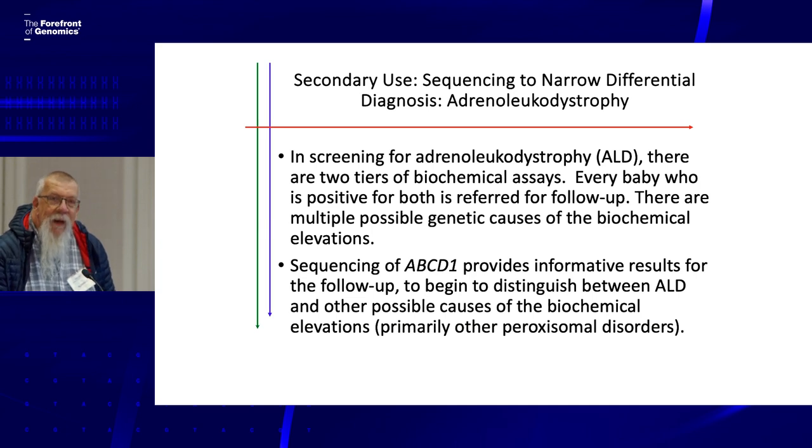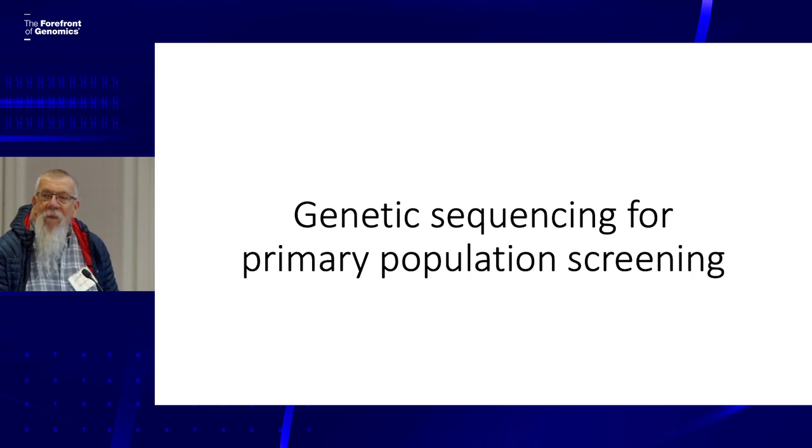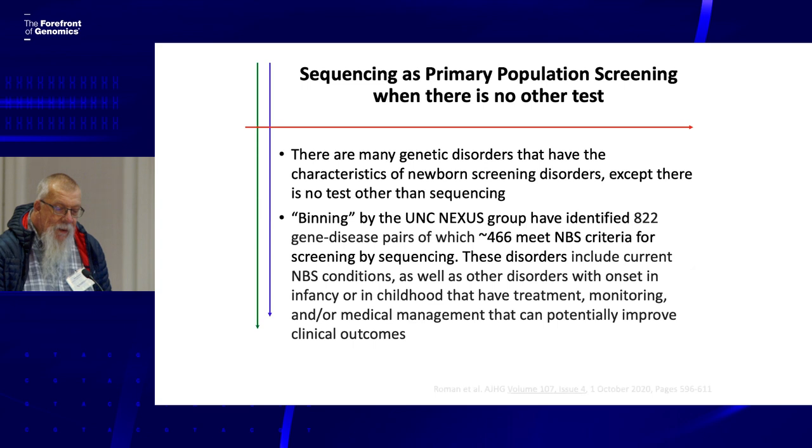But now let's consider what happens if we started to do primary population screening, that is, just go directly to genetic sequencing. There are a lot of disorders that look like candidates for newborn screening, except there's no biochemical test. They're relatively early onset. They have clinical follow-up, but there's no test. And the group at UNC has identified over 400 gene disease pairs that would be potentially suitable for genetic screening. Their definition of suitable and mine of early onset are a little different, but okay, fine.